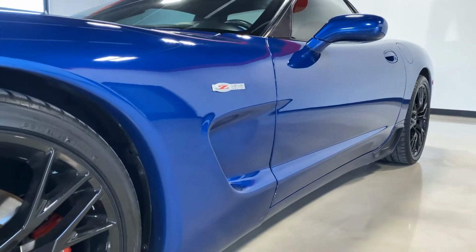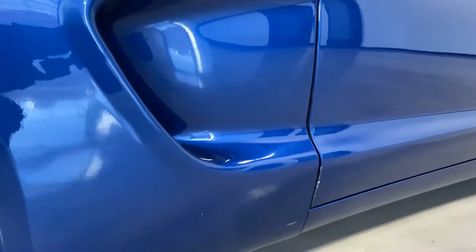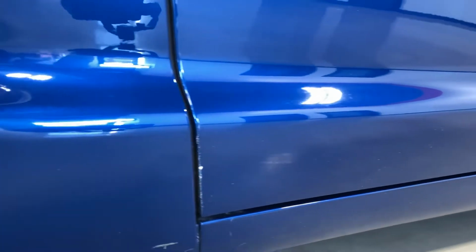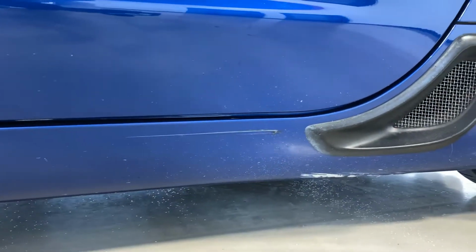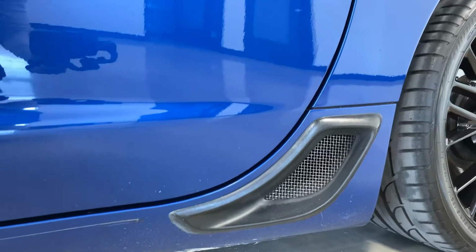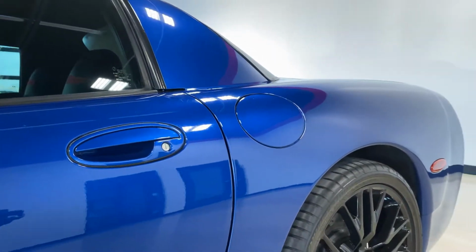Looking down the side of the car, no dings or major scratches until you get down here to the rocker panel. The rocker panel down here has a couple scuffs and scrapes. And then right there on the edge of the door, as you can see. Going down to the back side of the rocker panel, you can see there it has some scuffs from maybe some road debris or something like that. But only visible if you get down low on the car.